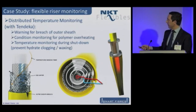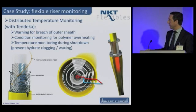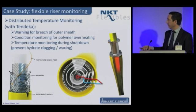On the DTS side, the application here is to monitor the temperature in the annulus all the way along the length of the fibre. This is to detect if there's any breach in the outer sheath, because when there's a breach in the outer sheath, obviously seawater will go into the outer sheath, and then these tensile armour wires are surrounded by seawater, and therefore they will start to fail.